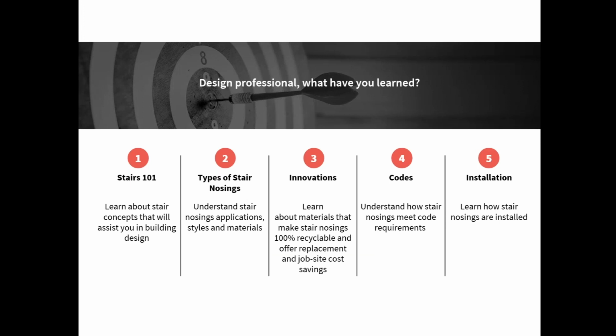So in summary, we started out with learning a little bit about stair concepts and how they're going to help you with your designs. Then we went into the different types of nosings and some applications or materials that were used. Transitioned into the new innovations, where we looked at that recyclable content. We looked at that newer product that could be used with the stair nosings that we've known for 150 years. We also looked at construction covers to help protect that nosing during installation and the construction phase.